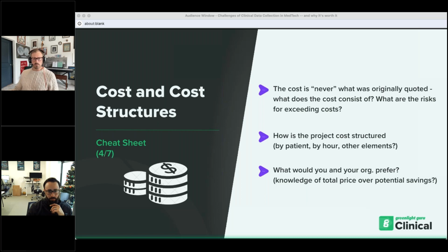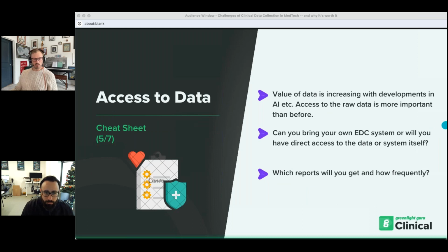And really sharing what's important with the vendor can influence how they structure their fees. We always recommend understanding what the maximum total price of this engagement is, and then backing into best case scenarios and potential cost savings. Oftentimes that will give you a more realistic idea of what the cost for working with the CRO will be, rather than just looking at that initial quote and assuming that's 100% accurate.